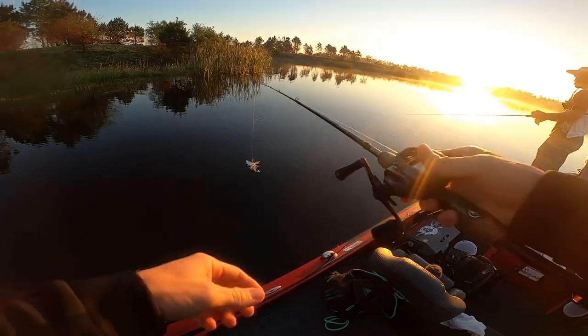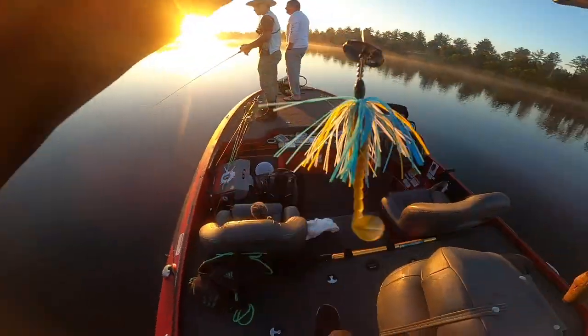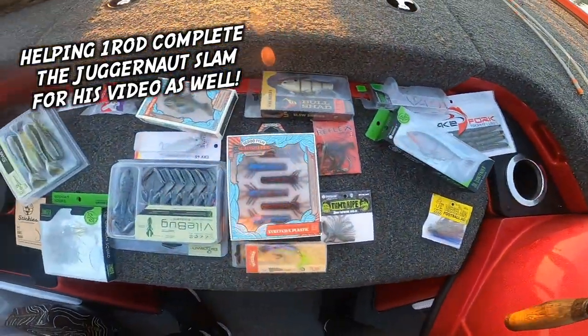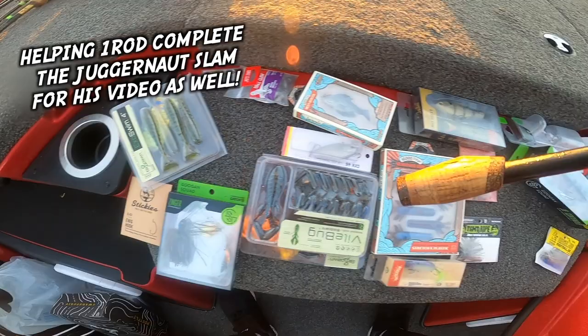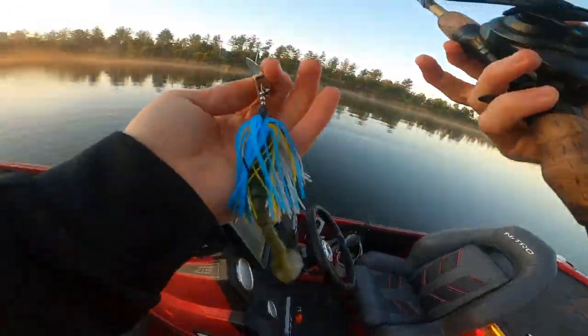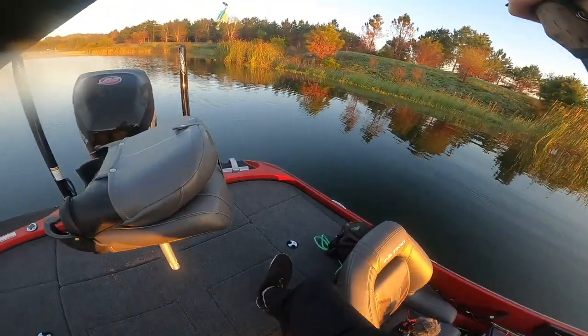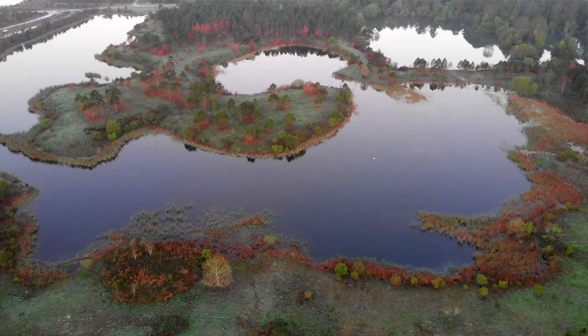We'll see what happens. All right, y'all, so we just got the Juggernaut box open. We literally laid out all the baits. Check this thing out. This is what Mike and I are trying to get taken care of in one day. So I went ahead and rigged up two of the baits out of the box. This is the click bait, and then I think I got a little exo swimmer on here as the trailer. We're gonna start with some moving baits, see if we can find something on the run.